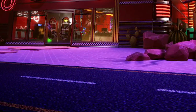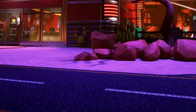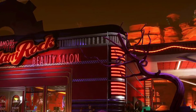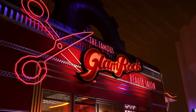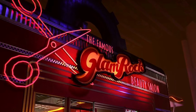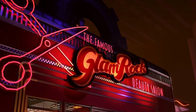we can only speculate. What this new area does show, however, is the impressive range of varied and unique looking locales we will get to explore throughout our Security Breach adventure. This gas station, of course, isn't actually a gas station, it is instead a beauty salon, the GLAMROCK beauty salon to be precise. This is almost certainly a shop aimed to keep the adults occupied while their kids play at the racecourse and laser tag.